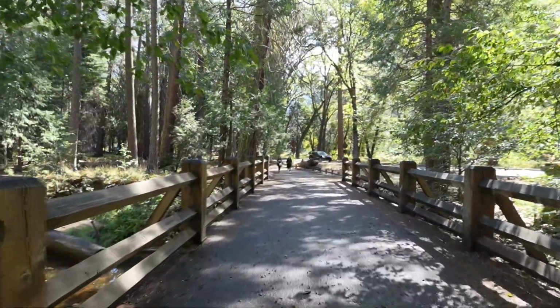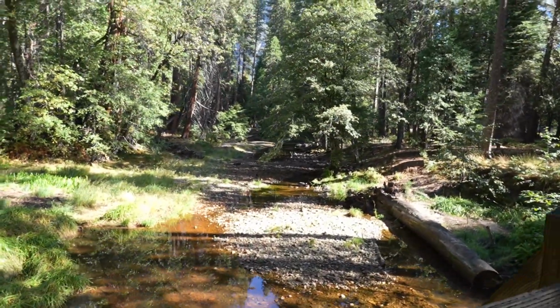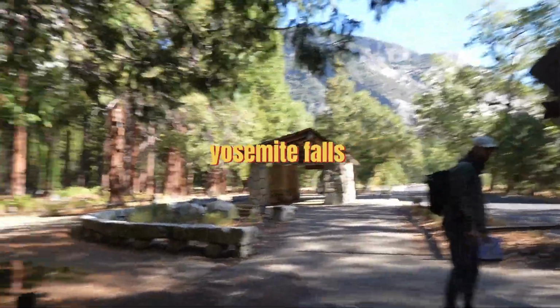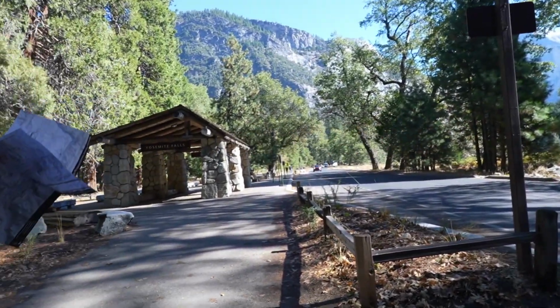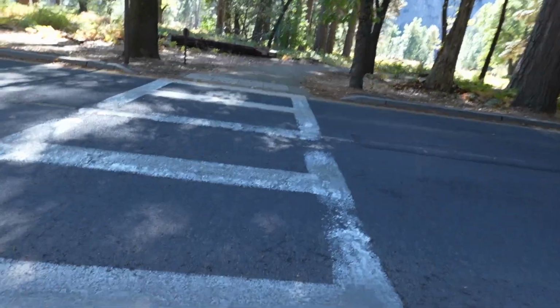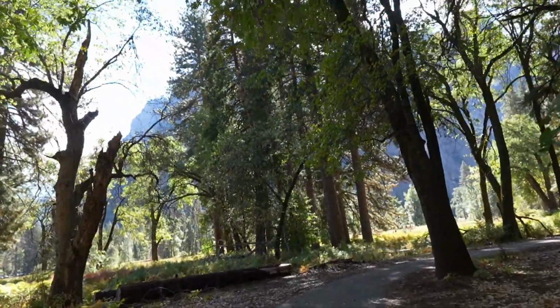Ooh, look at this, nice bridge. Here's a meadow, so beautiful. Okay, so over there it says Yosemite Falls, and right after Yosemite Falls you'll cross the street here at the stop sign and head. Shuttle bus stop 6. Oh, this is shuttle bus stop 6. And then we go across the street, then across the street to this bike path. So crossing, and we're headed toward this beautiful mountain in front of us.